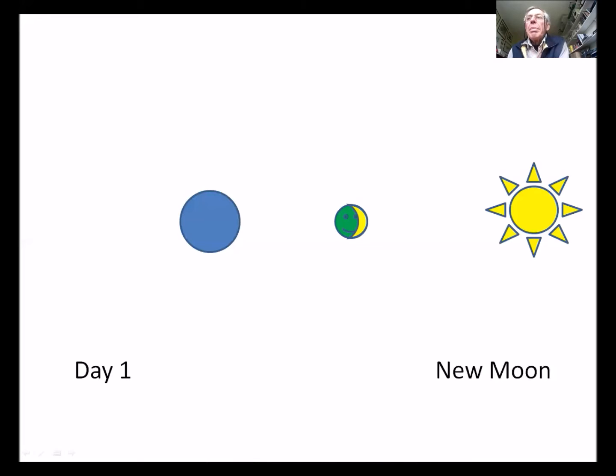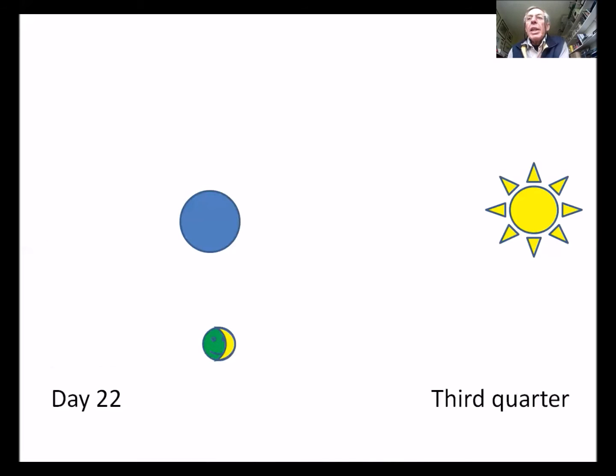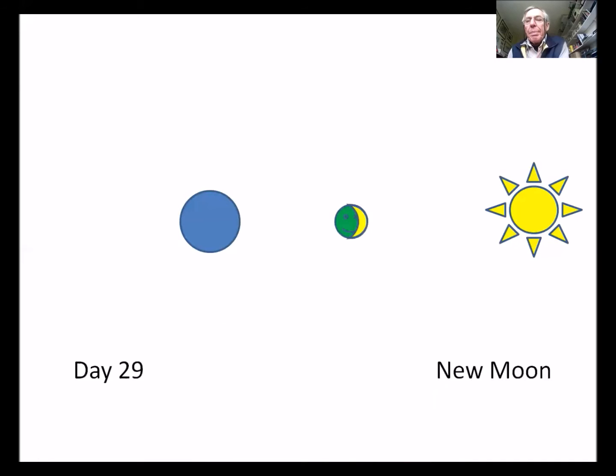So on day 1, we have a new moon. On day 8, the first quarter, the full moon happens on day 15, and the third quarter happens on day 22. And back to the new moon 28 days later on day 29. By moving the torch around the golf ball, we can see how the aspect of the lit part of the moon changes.